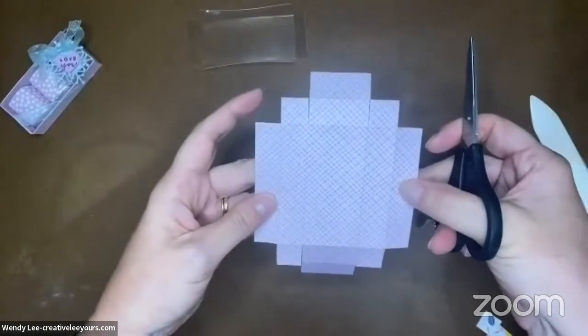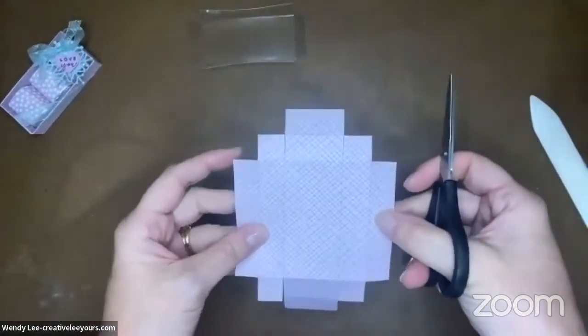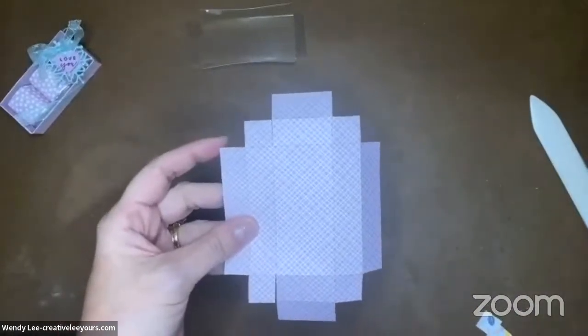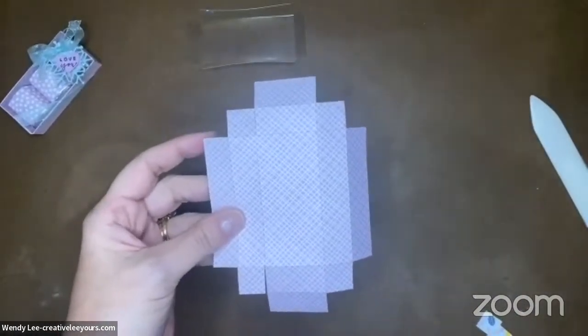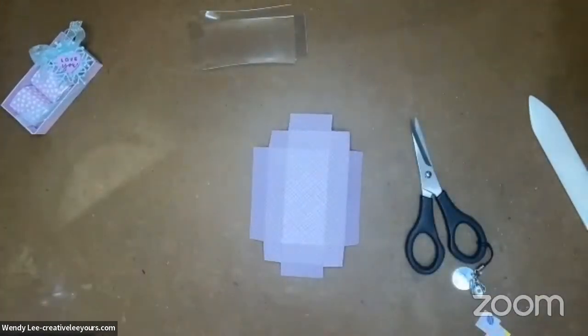Now I want to miter some of my corners. When I say that, I'm just going to angle cut them so that I have a good folding going on.